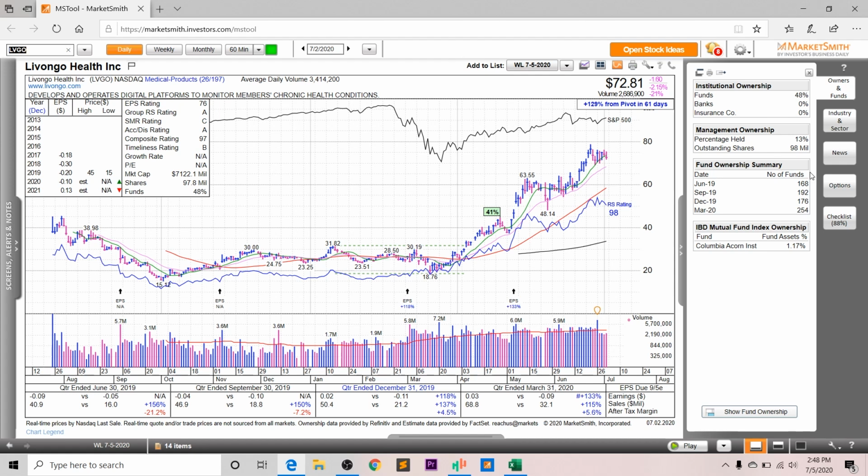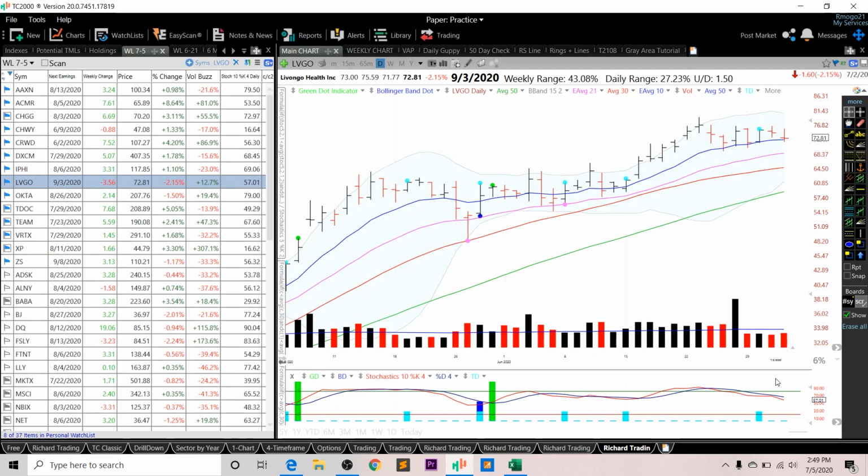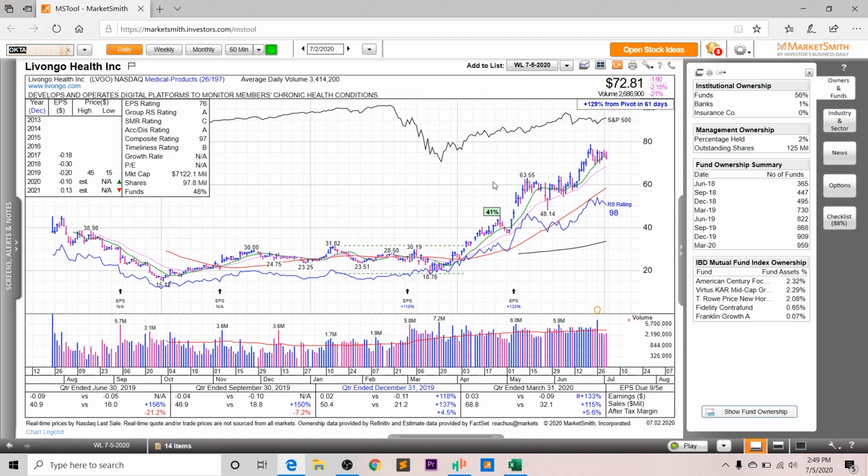Looking at the fund ownership, you can see a nice increasing trend. You've got one high quality fund investing into LVGO. And looking at the chart, you can see that the RS line is right near all-time highs, and the overall rating is a 98. And as for entry setups, I would use a green dot entry if the short-term stochastic crosses above the longer term as the stock's price moves up and eventually challenges the previous all-time highs. So that is LVGO, and next up we've got Octa.